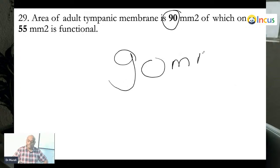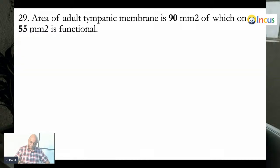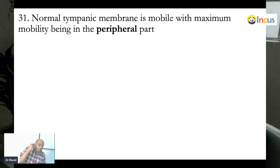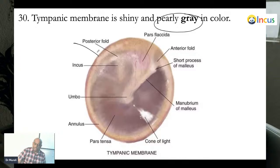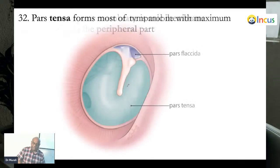So what is the area of the adult tympanic membrane? 90 millimeters square. Out of this, only 55 millimeters square is receiving your sound waves, not all the part. Now, doctor, the tympanic membrane is shiny when you see it otoscopically, and it is pearly gray in color. A normal tympanic membrane is mobile. And the maximum mobility is in the peripheral part, because the central part is all fixed. That's what you need to remember.